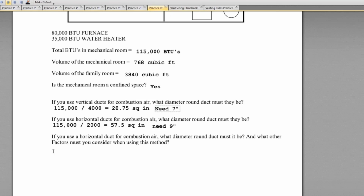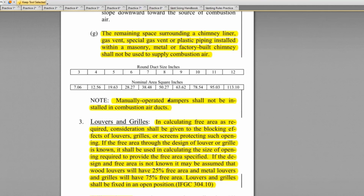If you use a horizontal duct, this is the key. How many ducts is that? 1 or 2? 1. This one threw me off. Okay, if you use a horizontal duct, so they're saying you have 1 duct for combustion air, what diameter round duct must it be, and what other factors must you consider when using this method? Well, let's go look at the code and see what the code says.